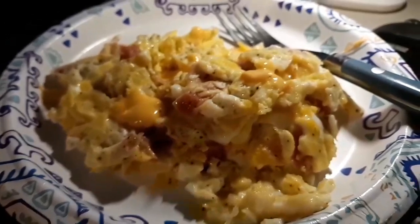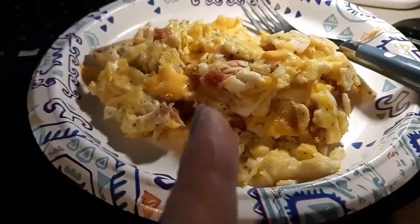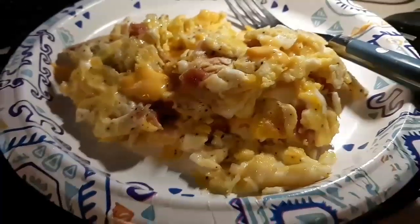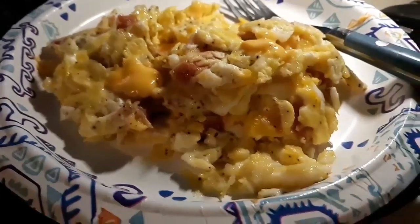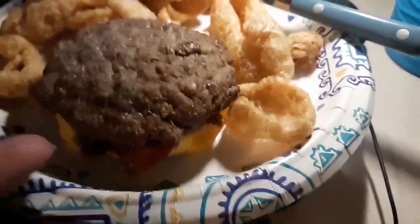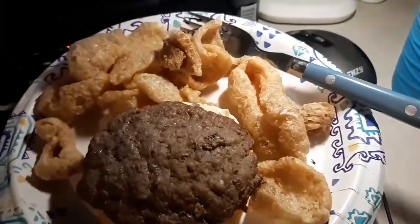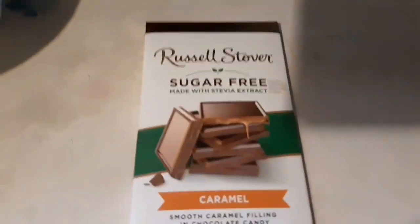So I'm breaking my fast at 2:30 p.m. with 3 eggs fried in coconut oil, 4 slices of bacon, 2 pieces of American cheese, pink Himalayan salt, and some regular pepper. Starving. This is so good looking. Yeah. So I've got a Baconator, basically a double cheeseburger with bacon and mayonnaise. And then I've got 2 servings of pork rinds and a little bit of Diet Cherry Dr Pepper left. So this is probably going to be a mistake.